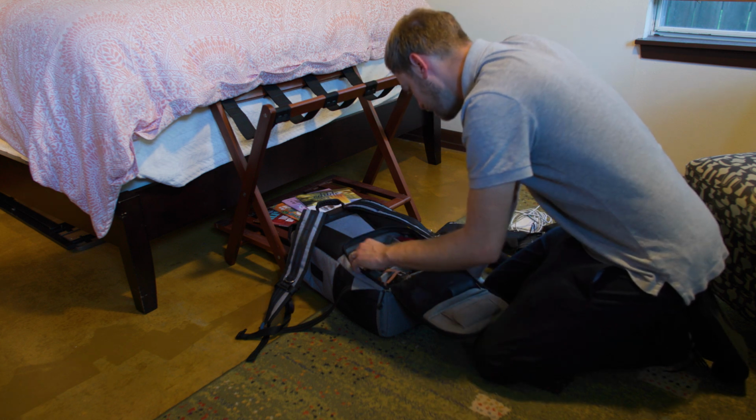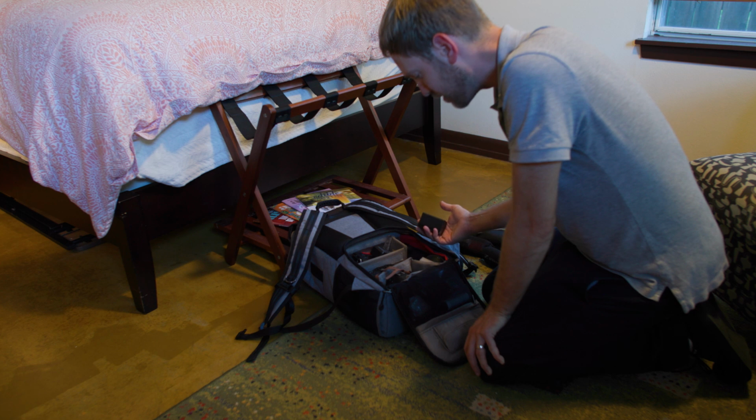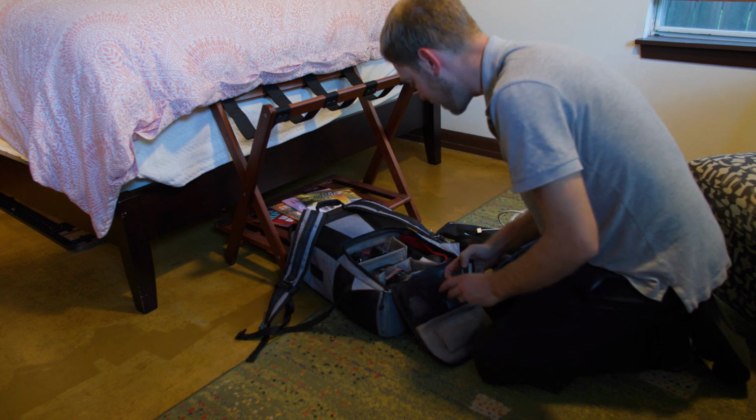Let's see what we got in here. Batteries. You're not supposed to check lithium batteries, so you end up carrying them all in your carry-on bag, which, there's a lot of batteries here. So I have the Canon BP-A30 batteries. I have 3 of them that I bring along.